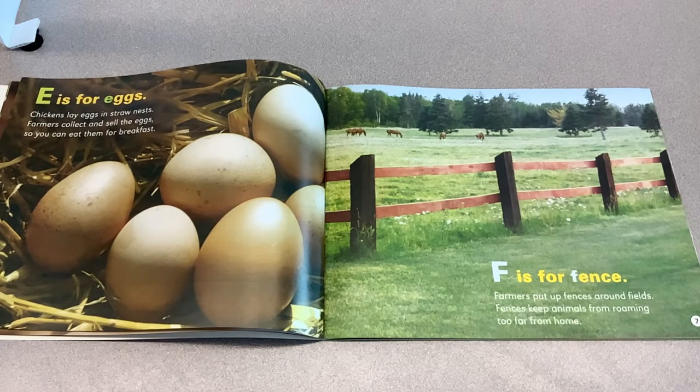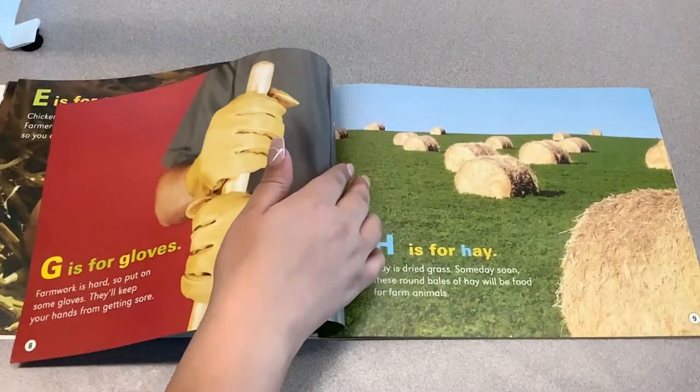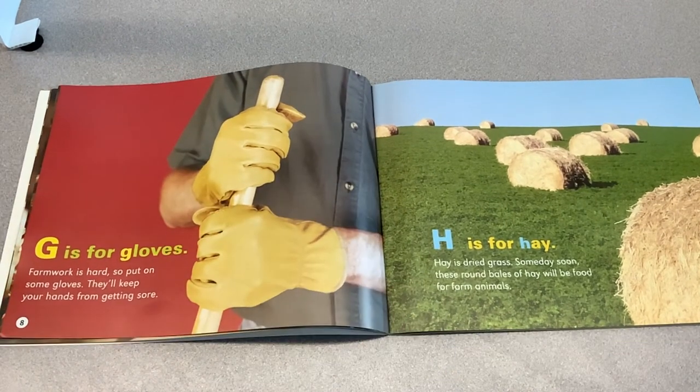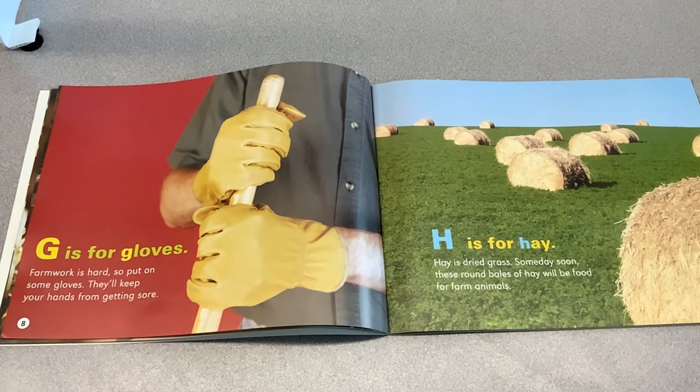F is for fence. Farmers put up fences around fields. Fences keep animals from roaming too far from home. G is for gloves. Farm work is hard, so put on some gloves. They'll keep your hands from getting sore.